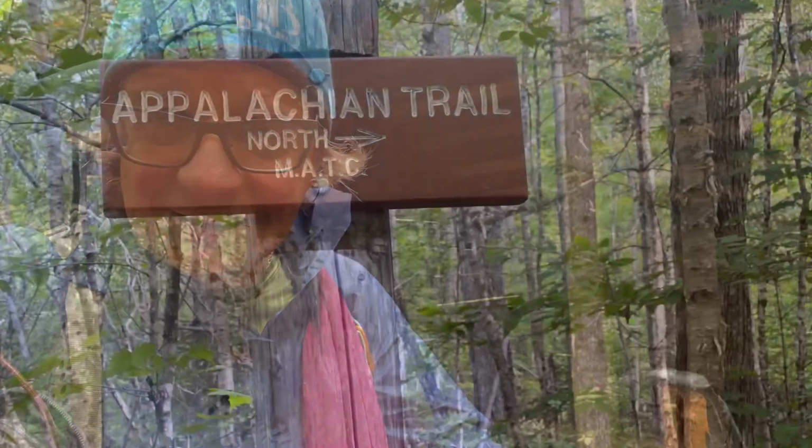And hopefully we don't have a repeat of yesterday where I fell a number of times. Even though it's fall doesn't mean I need to fall. And I'm a little sore in the buttocks today as a result of falling several times. So hopefully that won't happen today. Had a dry night and mostly dry afternoon yesterday. So hopefully the trail's dried out some. So we're on the Appalachian Trail. So come along with us.